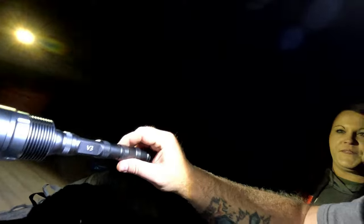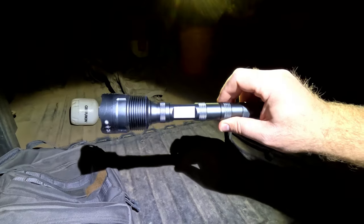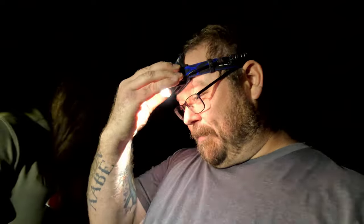Hello, everybody. As you can tell, it's dark out, so we're trying something new. Turn my headlamp on. We got these UV Beast V3 black lights, black flashlights, whatever. Anywho, turn this off so I don't blind you.